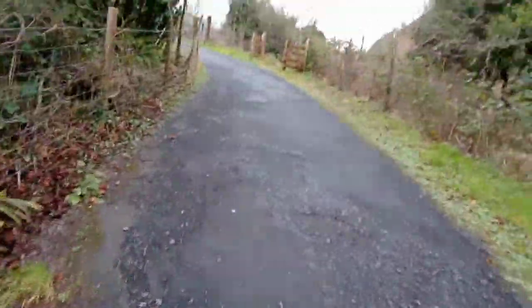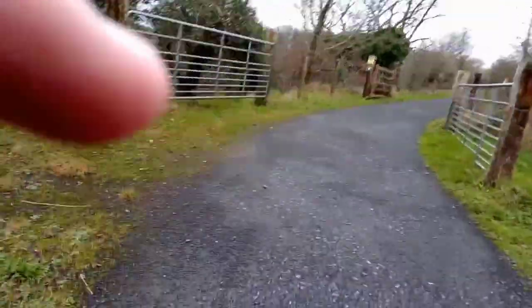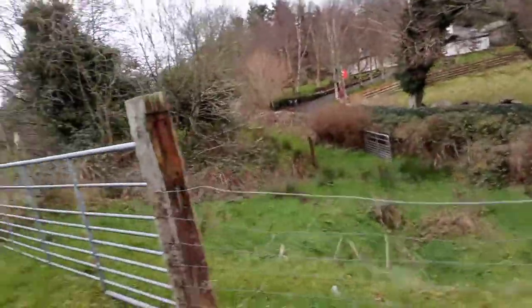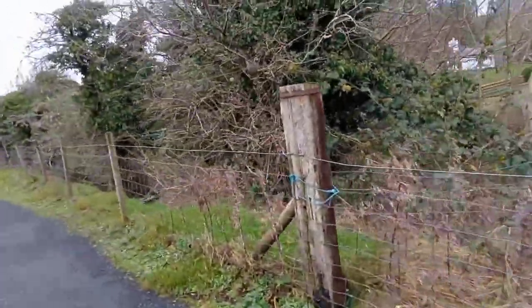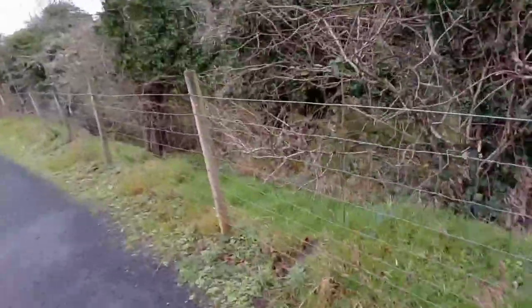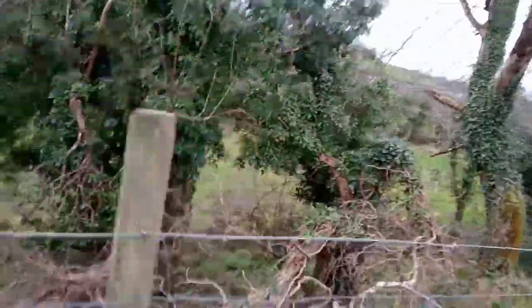So we'll walk a bit of it. Fantastic to walk it if you want. You can either cycle this or walk it. Some people run it. If I see anyone though, I will be cutting out this video, just to give them the privacy, as I said in the last video. Or I'll try to redirect the camera as little as possible.